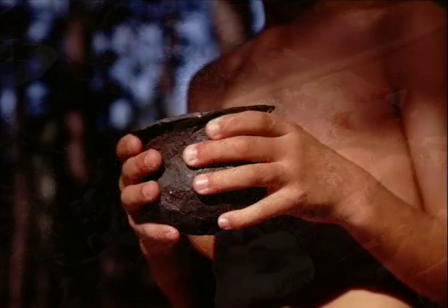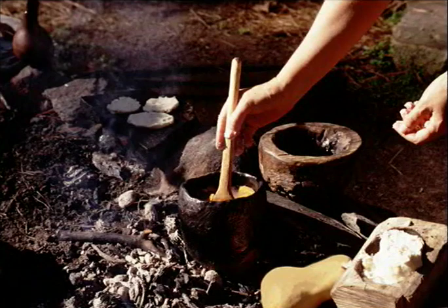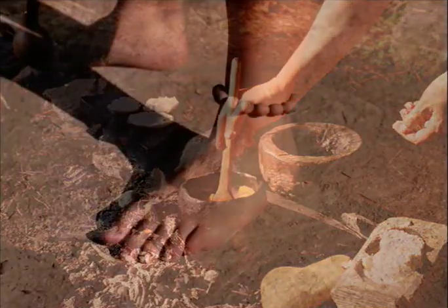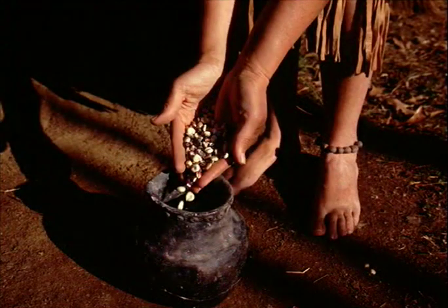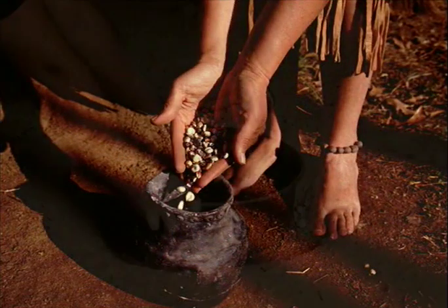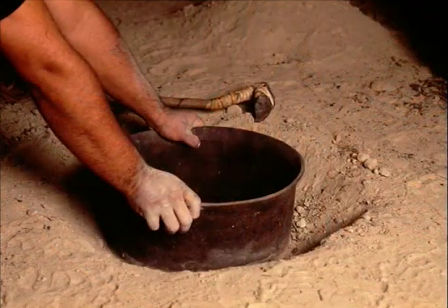We make many things out of clay: small cups, cooking pots, bowls, effigies, beads, and large jars to store the grain. We will also make a large urn in which to bury a child who dies.